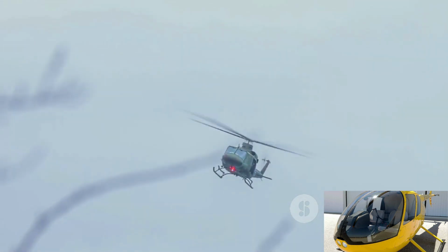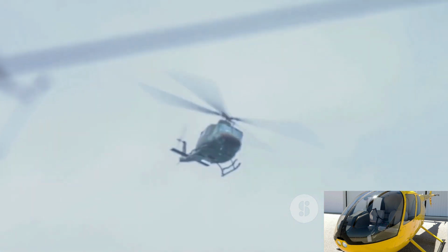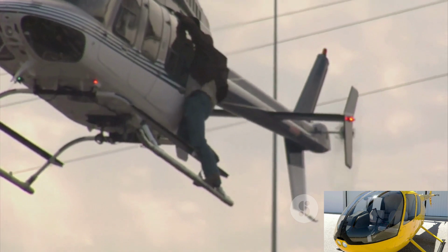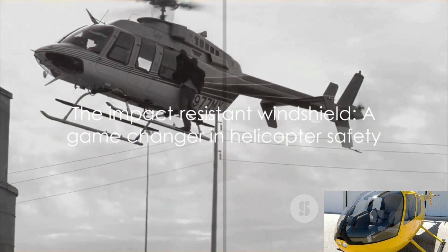Acrylic windshields can become scratched or clouded over time, reducing visibility and potentially weakening the structure. Regular maintenance is required to keep the windshield in top condition, adding to the ongoing costs of helicopter ownership. It's clear that there is room for improvement.